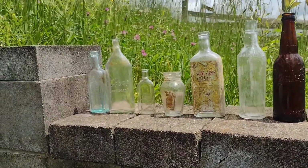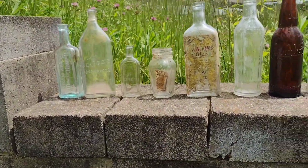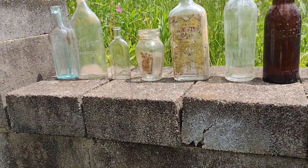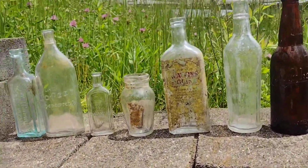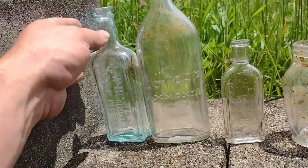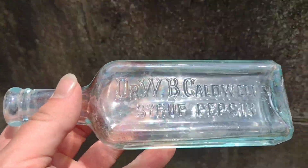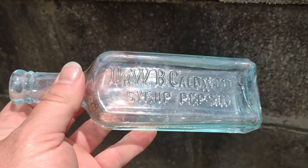Hello everyone, so here's the dig finds cleaned up. I dug several different dumps to get these, and it didn't do great at any of them really. I got some neat stuff here, but nothing super crazy. So we'll go ahead and get started here. I went ahead and just took out the slicks. They're just so common anyway.